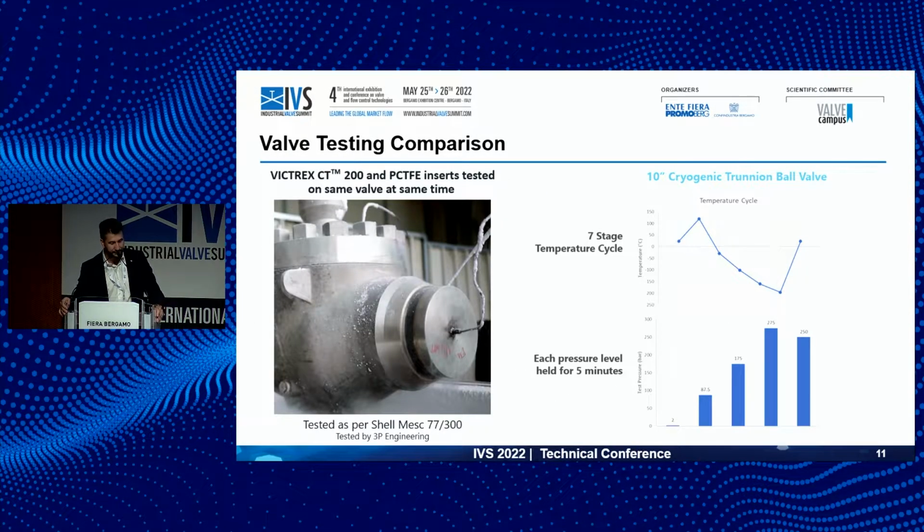Now, this is after we gathered all this theoretical data, back four years ago already. In the last years, we started many testing campaigns, either internally or thanks to many valve manufacturers worldwide who tested the materials, because we wanted to translate the theoretical data into reality, into proofs. This is the first test we made, comparing CT200 inserts on one side and PCTFE inserts on the other side on a 10 inch valve. It's a top entry, as per Shell MESC SPE 77/300, which allows for the lowest leakage rates.